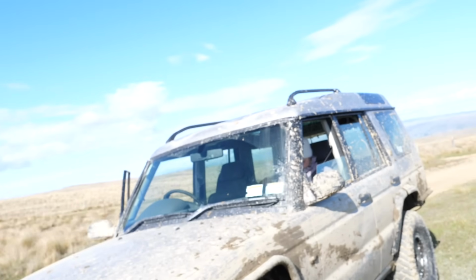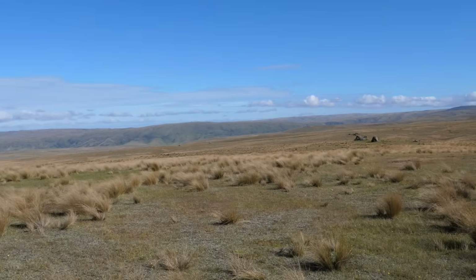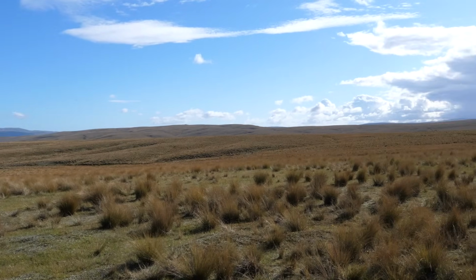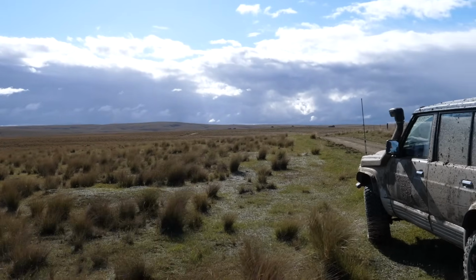But yeah, absolutely beautiful landscapes. We finally got a bit of blue sky. Unfortunately it's far too windy to put the drone up. Just endless views. The camera does not come close to doing it justice. And then bad weather over there, which of course is kind of where we're headed. Anyway, on the road.